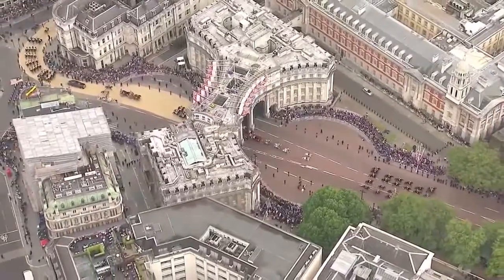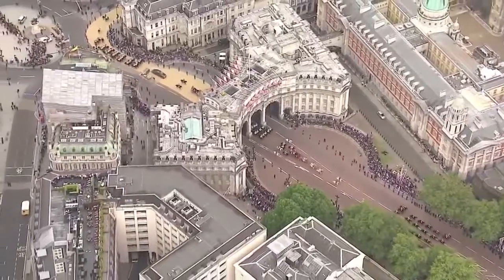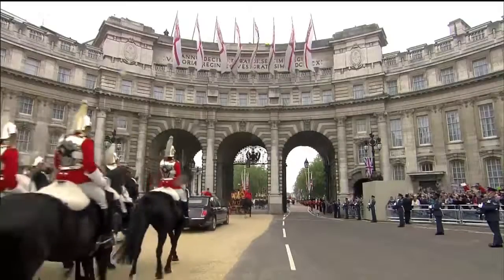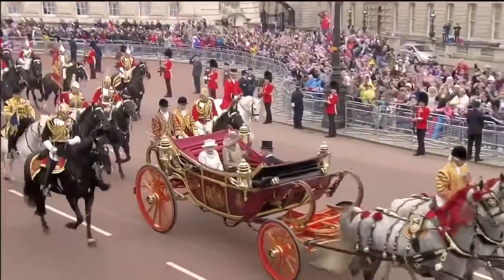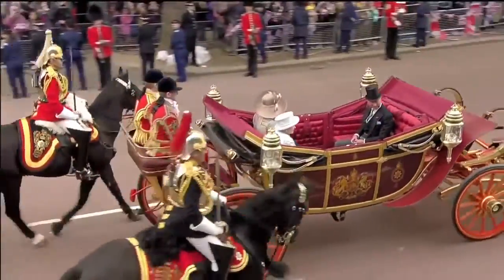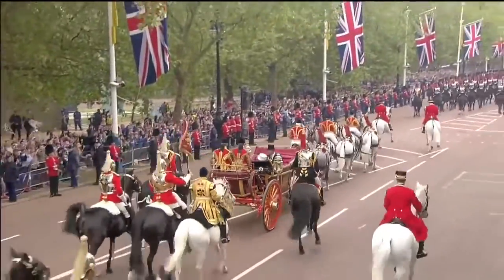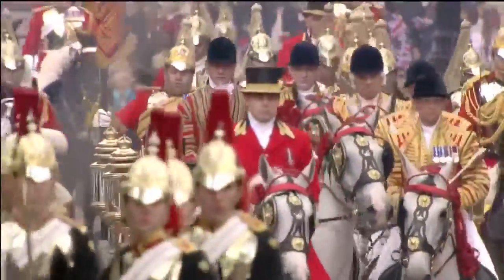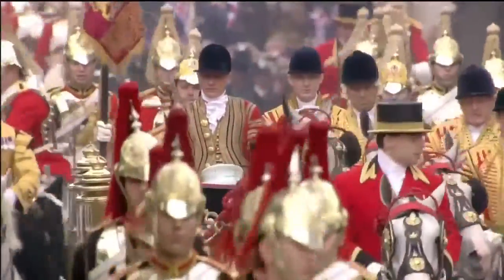What a great view. Admiralty Arch. There you can see the grand gateway to the Mall, as redesigned 100 years ago. Crowds around Admiralty Arch. This was it, the vision, really, of Edward VII. But he didn't live to see its completion. It was George V who presided over the opening of this new imperial avenue, and all of it laid out as a memorial to Queen Victoria.